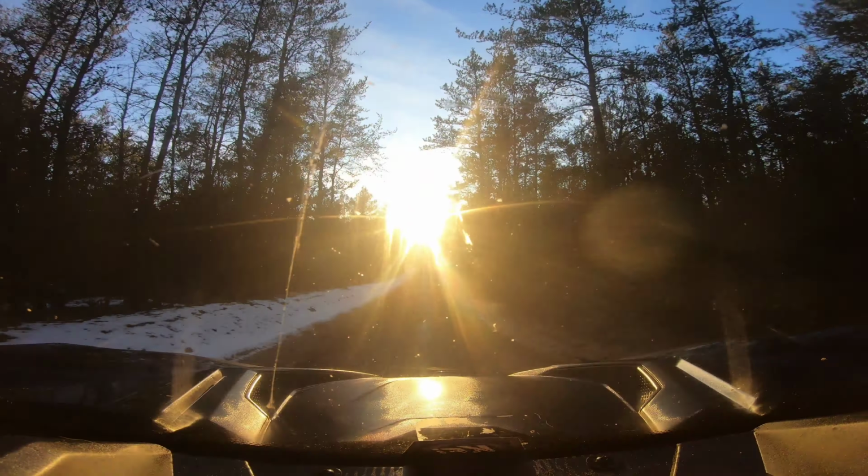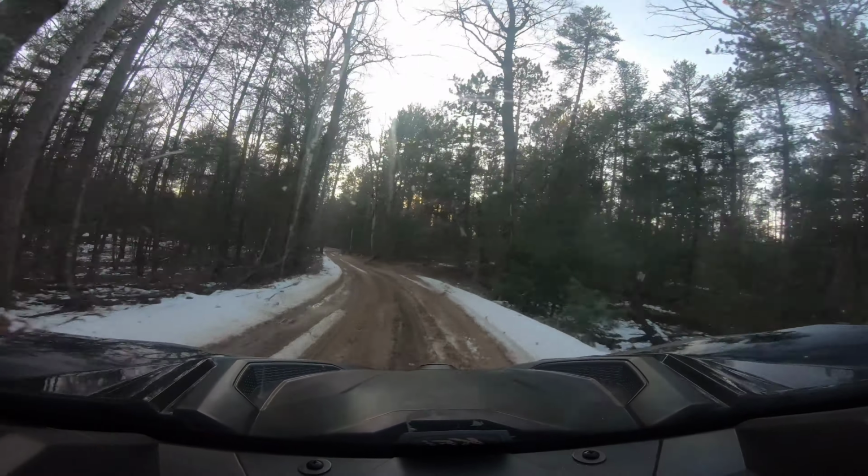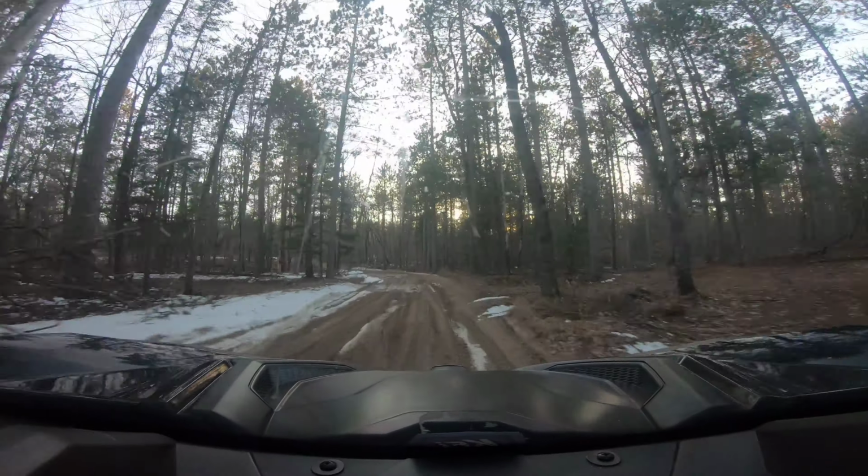Well, I'll tell you, this is the kind of riding that I really like to do. I know there's a lot of different people out there that enjoy ripping around through hills and tight turns and everything else. But to me, this is the epitome of getting out and enjoying nature, just doing a good overlanding trip.